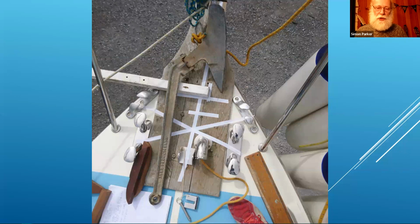There's also a chain stopper here, something I've always wanted. I'm very pleased with that too. It saves having to put the chain around a cleat to stop it. Here I was trying to design something to make the anchor sit in the bow roller conveniently.